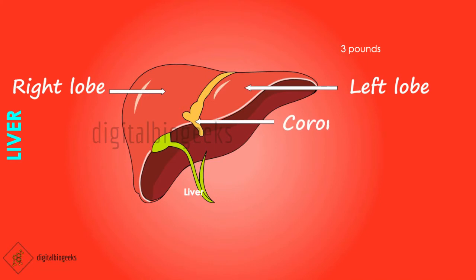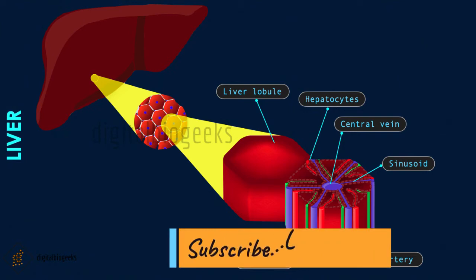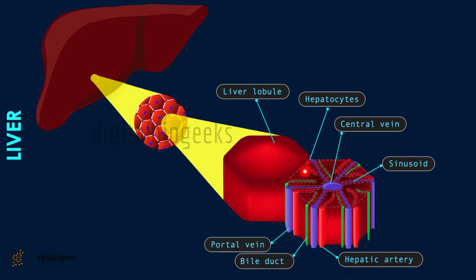Liver has two lobes, one right lobe and a left lobe. The small functional units inside liver are called the lobules. Inside the liver, there are thousands of lobules. These are the lobules, and this is one lobule. And inside one lobule, there are cells. These are liver cells, which are called hepatocytes. Hepato means something related to liver. Hepatocytes are the liver cells.